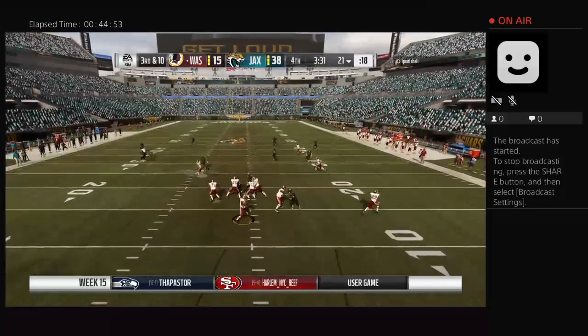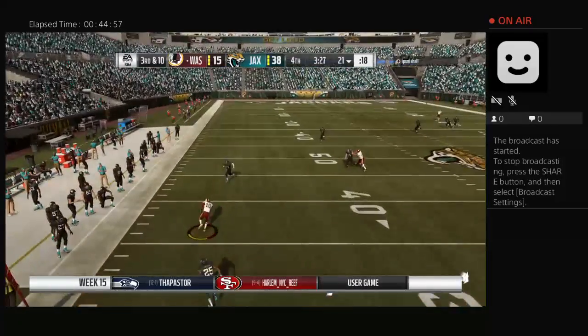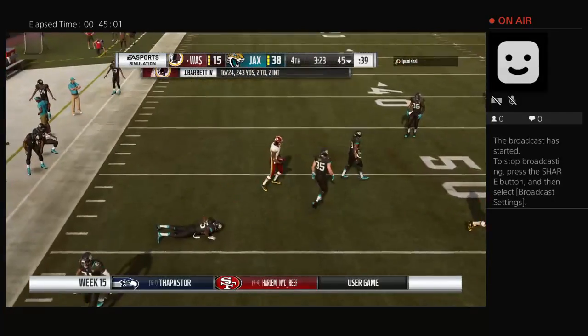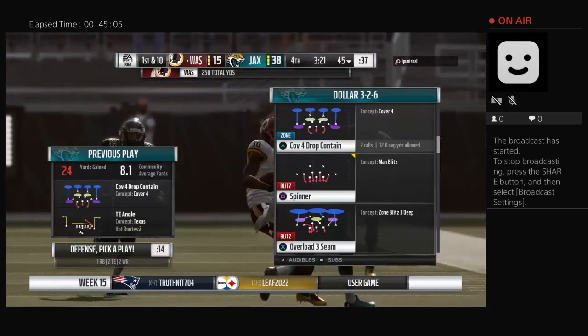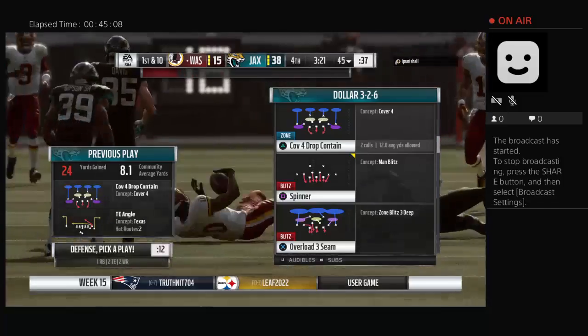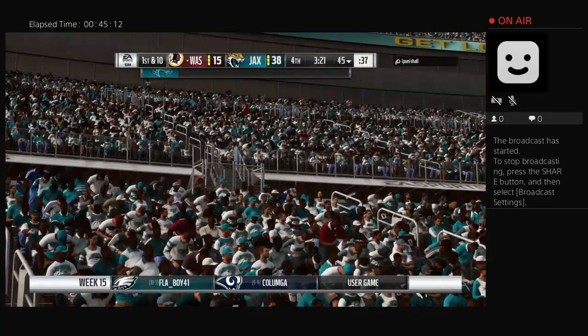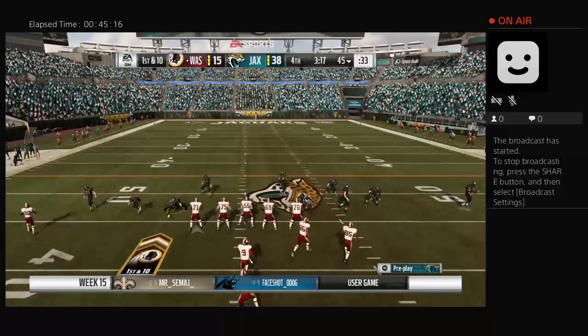To throw is Barrett. Steps away to his left. Looking left side, and he's got a man. It's Richardson. And they'll get it all the way up about 5 yards shy of midfield. A pickup of 24 on the third down conversion. So after 2 first downs, they get another here. 1st and 10 at the 45.